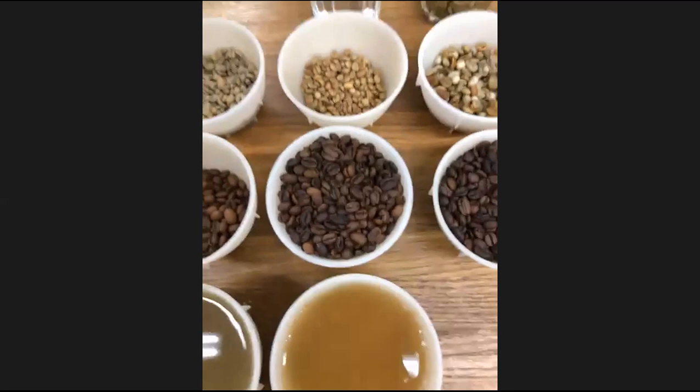Because when you are producing the taste during the fermentation, what do you do? And why is natural fermentation coffee usually much brighter than washed or honey experiments?